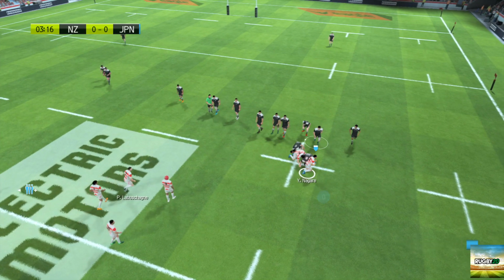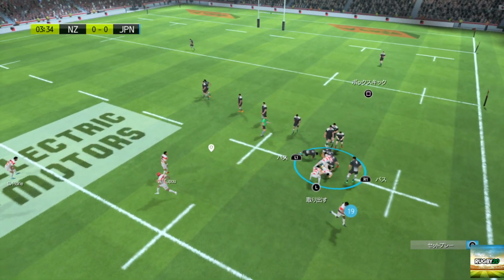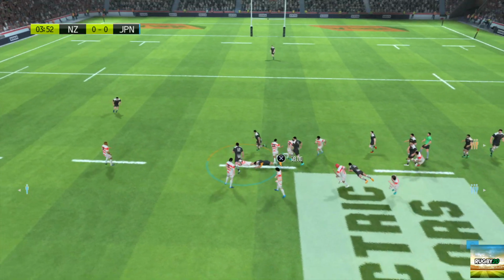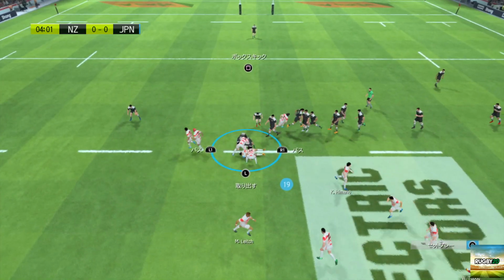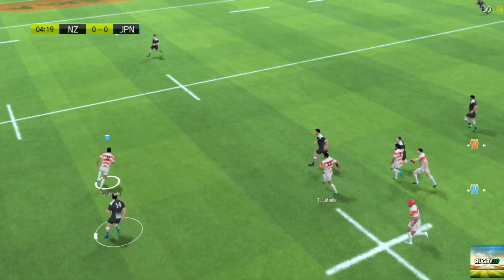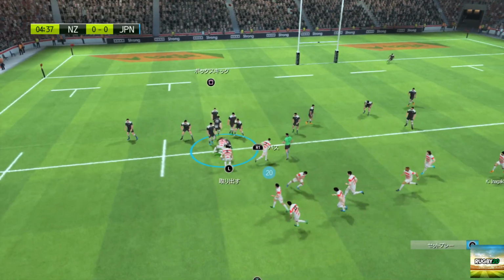The scrum half gets us going again. And the attack leads to a ruck. Some clearing out is needed there. The ball is being nicely moved around. They set up a ruck. Ball still in their possession. Gaps opening up out wide. It's a ruck. And they keep possession.